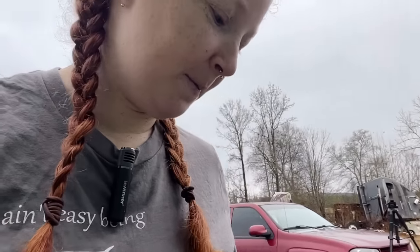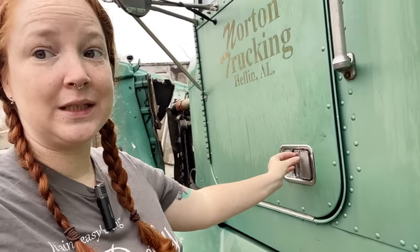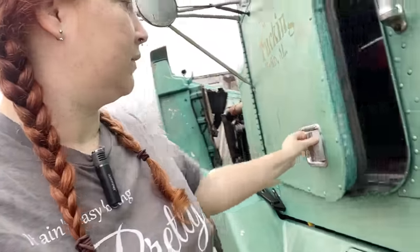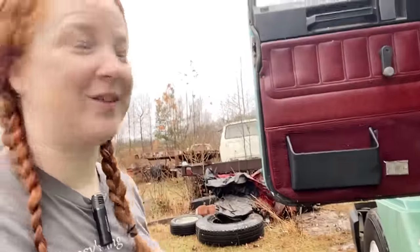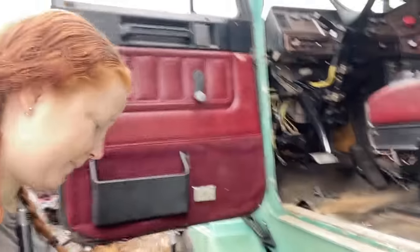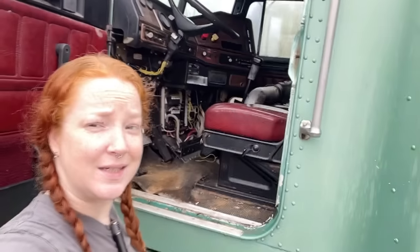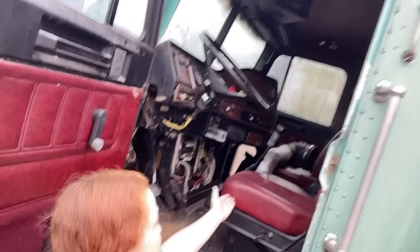Sounds like someone was pulling in. But I don't know nobody. I think he already opened this door, so there shouldn't be any buggies in it. Oh, nothing. It was just the wind. Okay. Here's the inside. Ta-da!